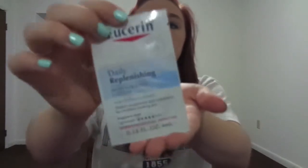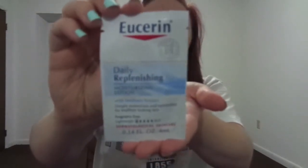So, next I have the Eucerin Daily Replenishing Moisturizing Lotion with Sunflower Extract. And here is that one. And like I said, I'll go ahead and try to get these gone this week so that way I can just throw them away.